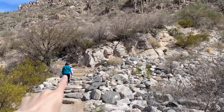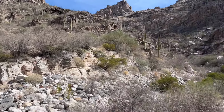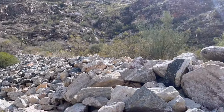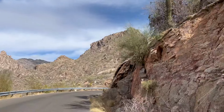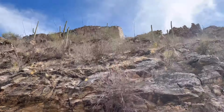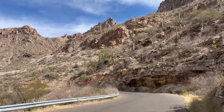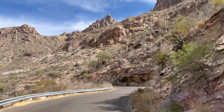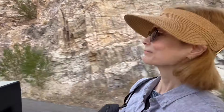So there's stairs that you can go up. Absolutely perfect weather, even in the sun. It's just still perfect. Beautiful. We're going back down. Passing all the rocks. Thinking about lunch already.